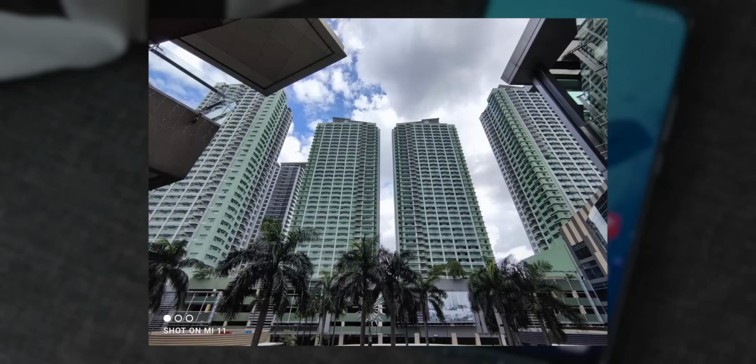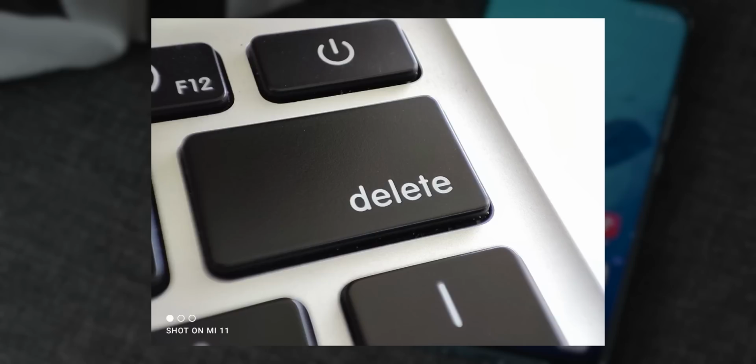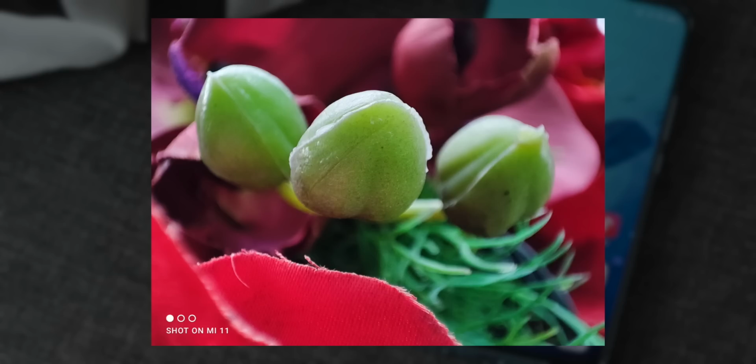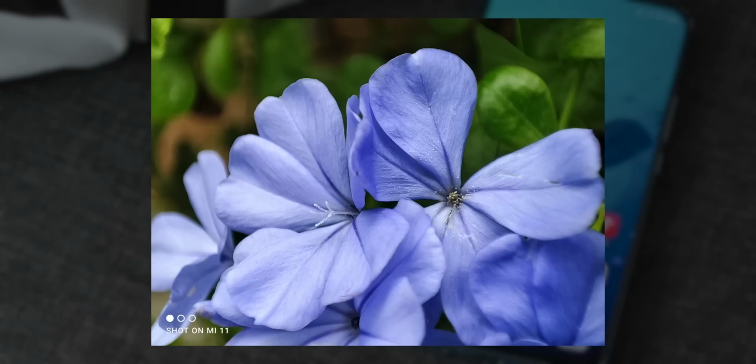The ultra-wide lens does a very good job in closely matching the colors as in standard mode, but there can be some fisheye effects sometimes. Nonetheless, this is still highly useful for us. Taking macro shots, on the other hand, can be a hit or miss. But once you get the right focus, you can expect a nice subject-background separation and high-quality details.